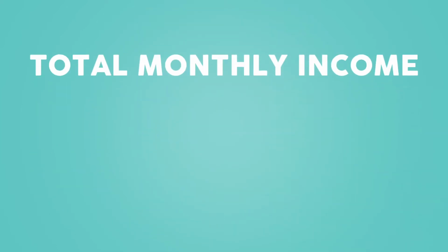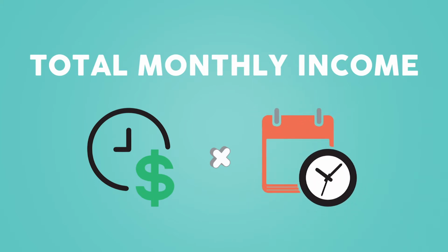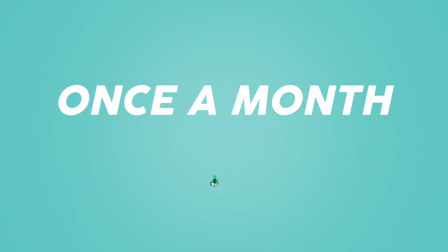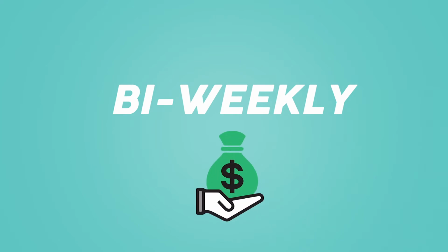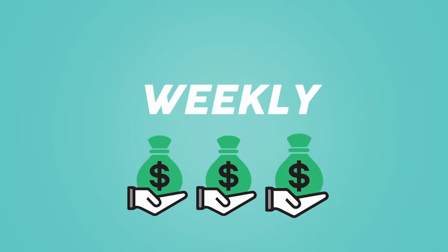To find your total monthly income, you multiply your hourly pay by your hours worked per pay period. Some employers pay weekly, others pay bi-weekly or once a month. If you are paid once a month, one paycheck would equal your monthly income. The next two are dependent on how many weeks are in that month. Bi-weekly is every other week, so you would add up 2 or 3 paychecks. And weekly, which is every week, would be 4 or 5 paychecks.